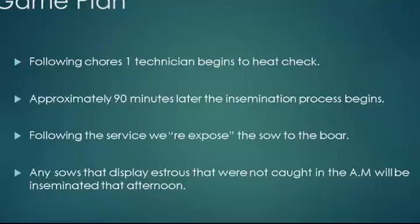We feel like this, with traditional AI, that boar being present post-mating will help lock down that cervix and provide any stimulation that needs to happen to move that semen into the oviducts. And also, we might be a little different than some who are already doing this, but if we find a sow that maybe didn't respond to the boar that morning, that sow will be marked, it's recorded in the guy's notepad, and then following maybe lunch or that afternoon, that sow will then be inseminated at that point.